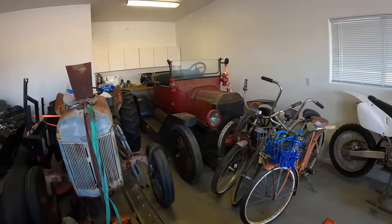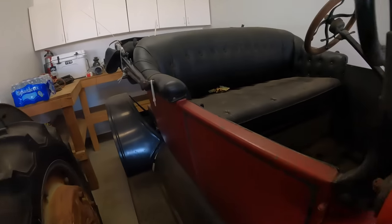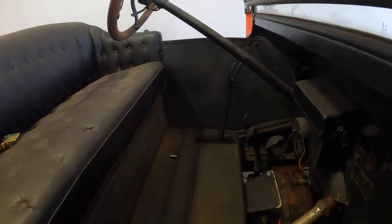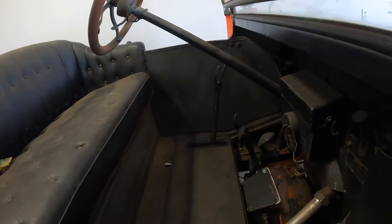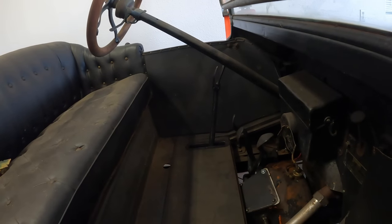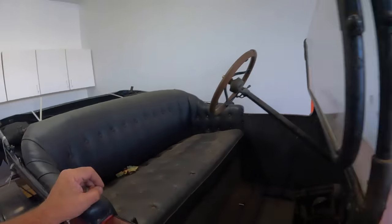And it's kind of stuck in gear, I guess, is what it is. The neutral thing is not releasing. But as long as everything's fastened together, I say we just run it. So we'll get it dug out and see what we can do.